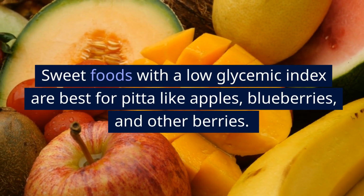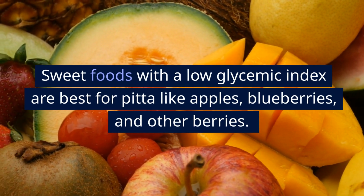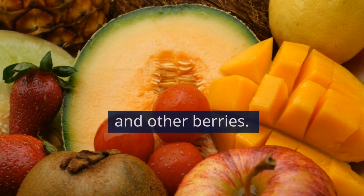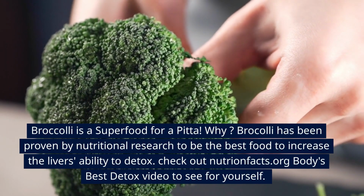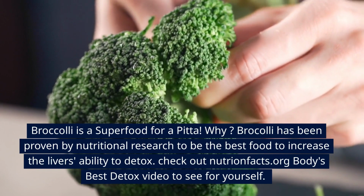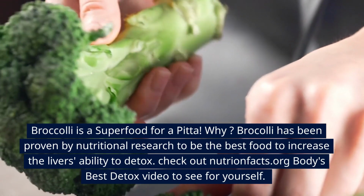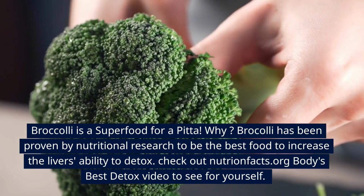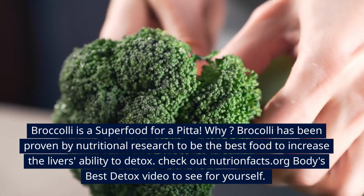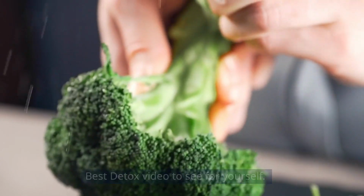Sweet foods with a low glycemic index are best for Pitta, like apples, blueberries, and other berries. Broccoli is a superfood for a Pitta. Why? Broccoli has been proven by nutritional research to be the best food to increase the liver's ability to detox. Check out nutritionfacts.org, Body's Best Detox video, and see for yourself.